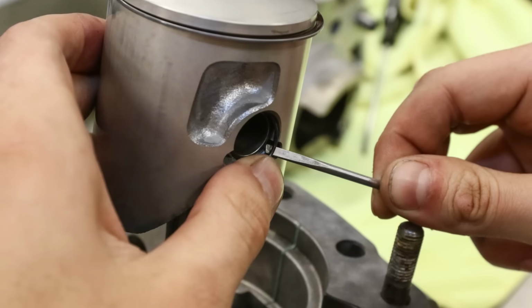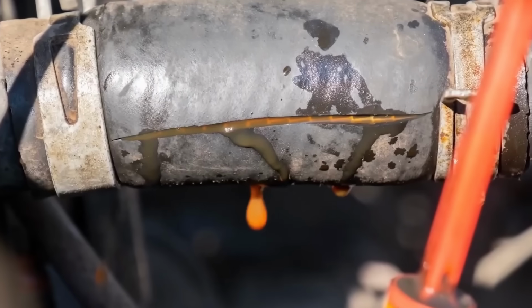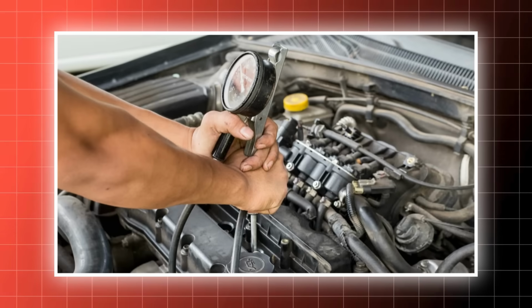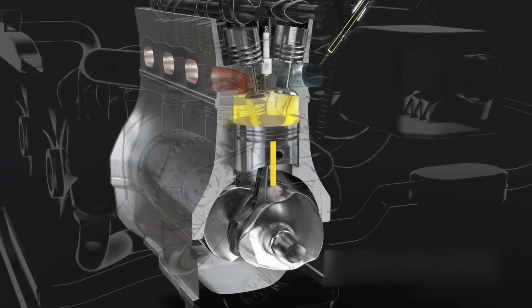Take a look at the piston top. You'll notice some dark spots that I've circled in red. Those spots are carbon deposits. A thin layer of carbon buildup like this is completely normal, but if it accumulates too much, it can actually raise the engine's compression or create hot spots. Both of these conditions can lead to detonation, which is something we want to avoid.